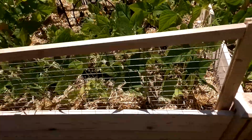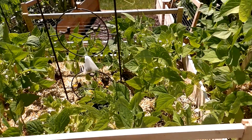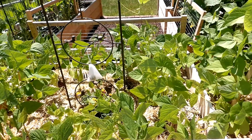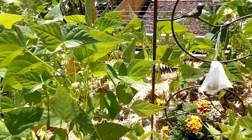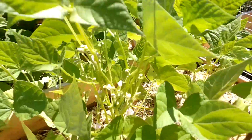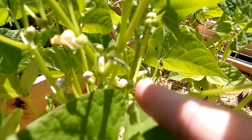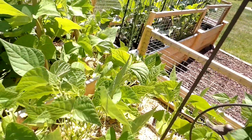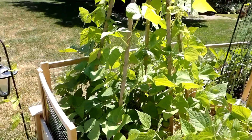So these in this area are the bush beans, and they produce before the pole beans, because the pole beans need to send their runners up. You can see all the little flowers in there, and there's a tiny little bean. Teeny tiny. First one. More pole beans.